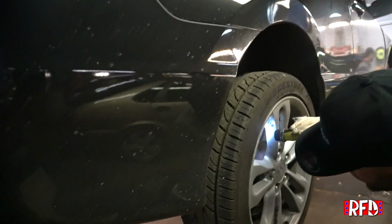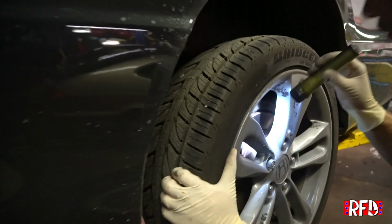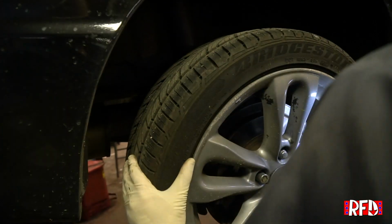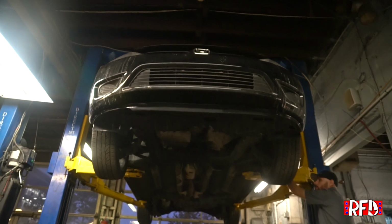Let's see, this one's pretty dry. Same story with the brakes on this side, although it's actually a little bit more worn. So this side would probably fail a safety inspection. Rotor's probably going to want to get replaced because it's got some corrosion on it. A little bit of grooving, but it's not terrible.